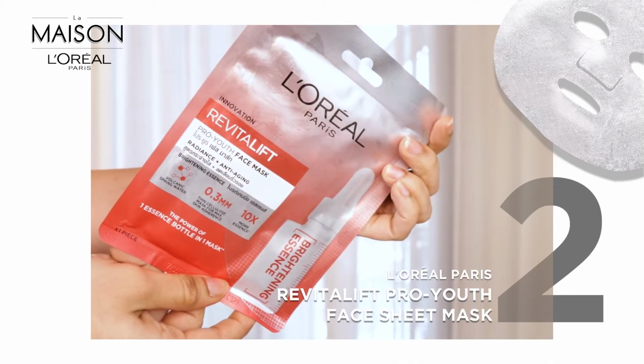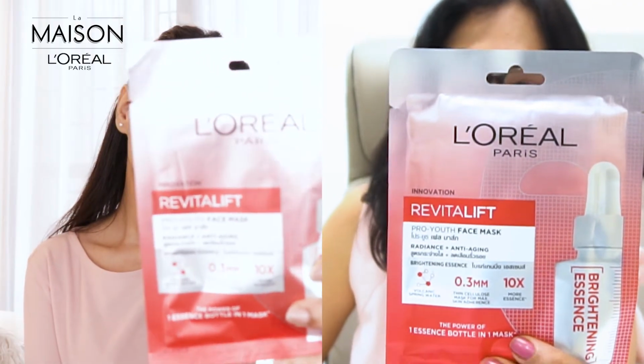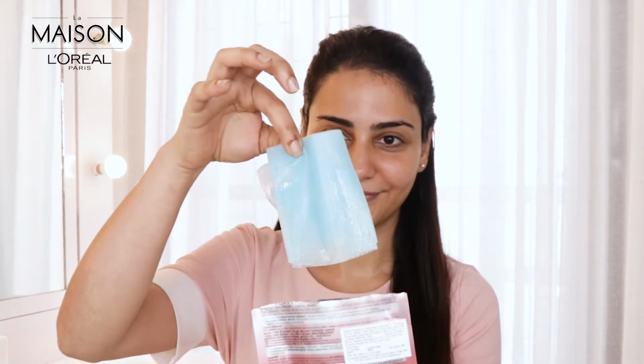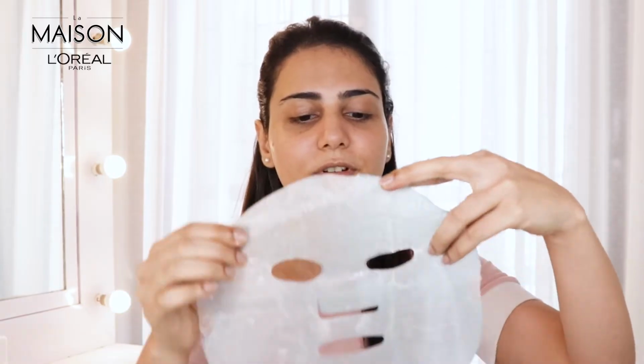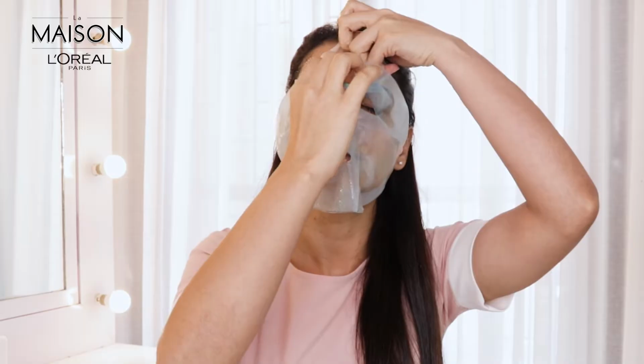I particularly recommend the L'Oréal Paris Revitalift Brightening Essence Mask. This is made of Japanese cotton. Let me show you how to use it. Your hands have to be clean, of course. Remove the mask like that. You have that typical face and you just put it on your skin. That's how you'll apply it on your face and leave it on for about 15 minutes.